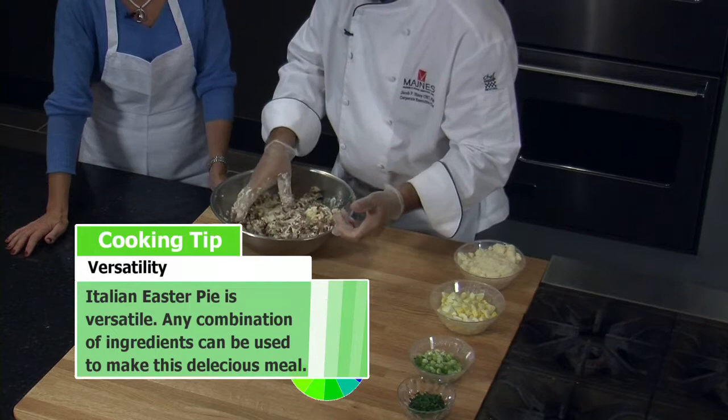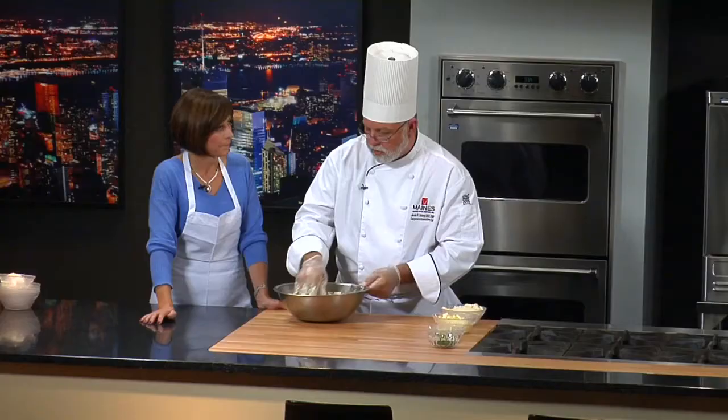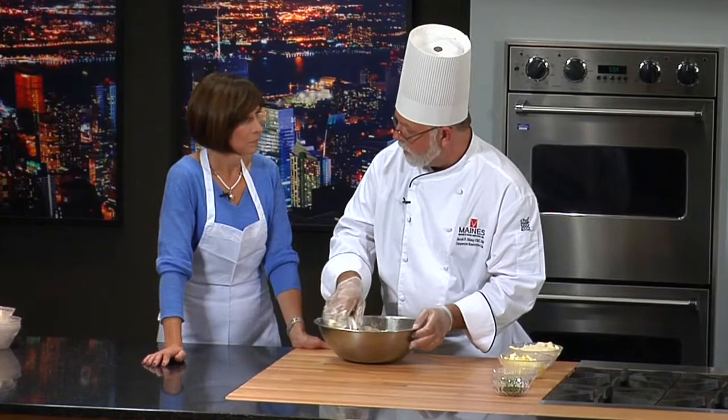There's really no set rule, and that's the same thing with any recipe. If you get a recipe and you look at it and there's garlic and you can't have garlic, you take it out. You like garlic, you add more garlic. Recipes are really just a guide. Okay. So we're doing pretty good here on the filling. I'm going to add the chopped parsley.